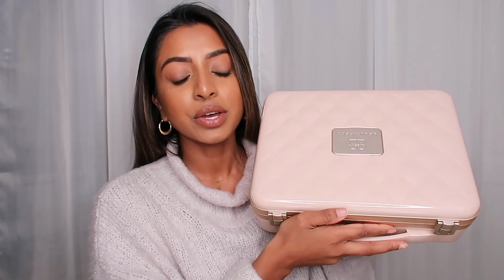The product is described as a portable beauty studio that's redefining the way you do your makeup. The way it works is it's a case where you can store your makeup, but one of the really good things about it is actually the light. I'm just going to show you guys what the case looks like and what it looks like inside.